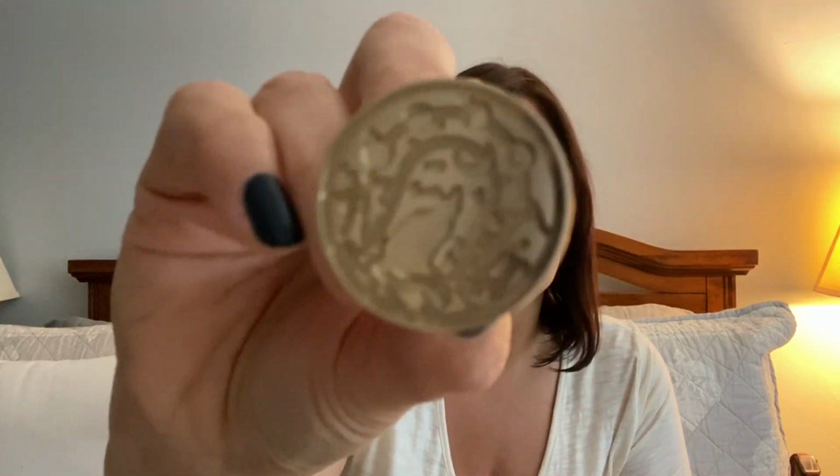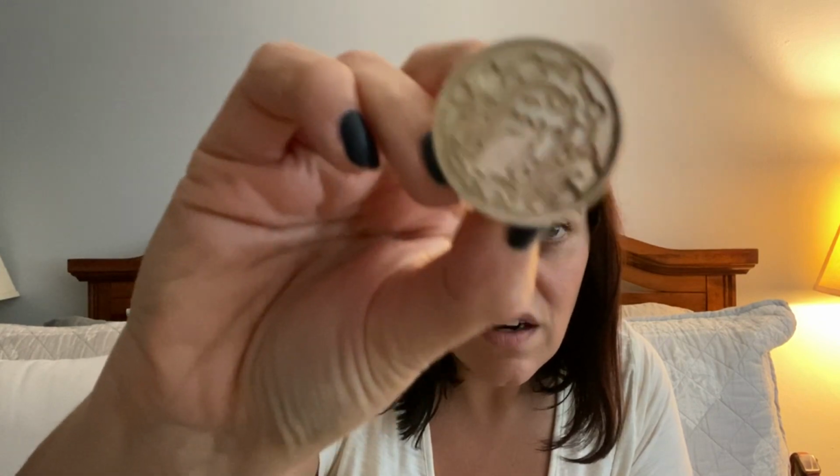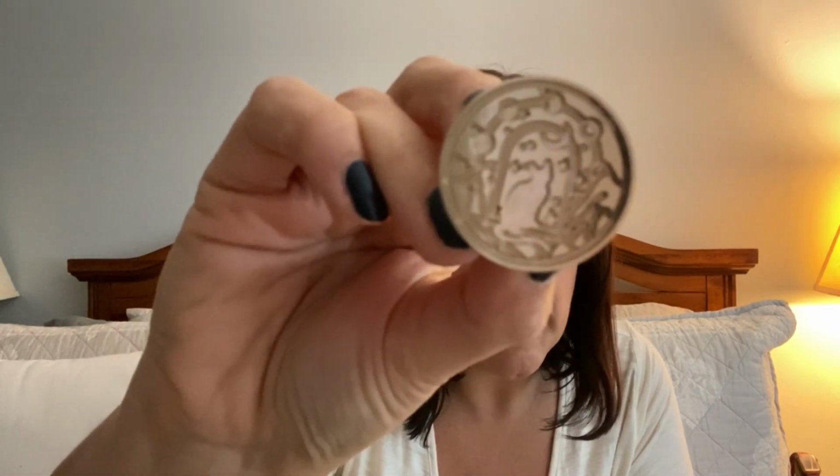And then, oh, I love this one. This one's like one of my favorites. So this is like a little kitty. Looks like it's sitting in a window, and then it's got the moon phases. I don't even know if it's coming up, but there we go. That's the right way.